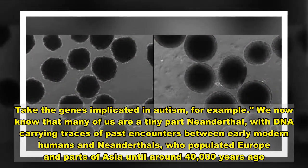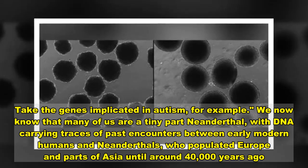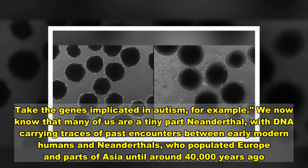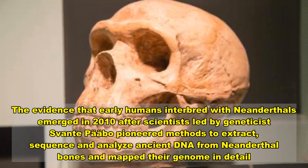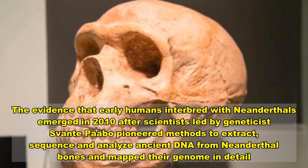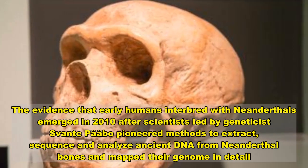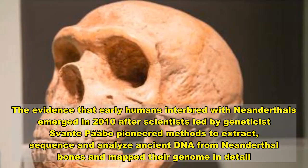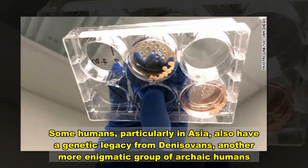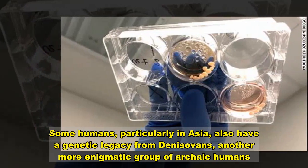We now know that many of us are a tiny part Neanderthal, with DNA carrying traces of past encounters between early modern humans and Neanderthals, who populated Europe and parts of Asia until around 40,000 years ago. The evidence that early humans interbred with Neanderthals emerged in 2010 after scientists led by geneticist Svante Pääbo pioneered methods to extract, sequence and analyze ancient DNA from Neanderthal bones and map their genome in detail. Some humans, particularly in Asia, also have a genetic legacy from Denisovans, another more enigmatic group of ancient humans.